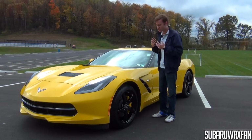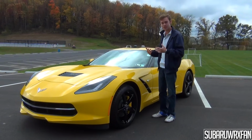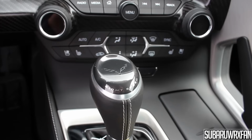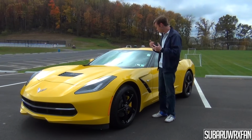So about the Corvette Stingray, when these came out last year, they made a lot of waves. They're just so impressive performance-wise. It's probably the best bang for your buck out there. This year they introduced the brand new 8-speed automatic, which they're saying is a rival to the Porsche PDK system. So it'll be very interesting to see just how well this transmission performs.